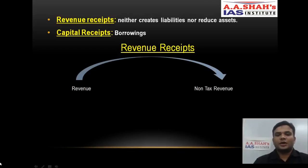Means what? देखिए revenue receipts जो है वो रोजमर्रा का जो इंडिया का खर्चा है उसमें जाएगा, like paying the salaries and the pensions of people. Okay, so इसमें कोई assets नहीं बन रहे हैं, ठीक है, और reduce भी नहीं हो रहा है, इसलिए इन्हें revenue receipts कहा जाता है। और कोई liability भी नहीं बन रहा है क्योंकि कोई लोन नहीं ले रहे हैं आप। Whereas capital receipts में अगर आप देखेंगे तो borrowing is a huge component of that.